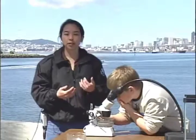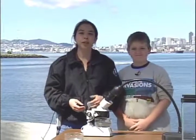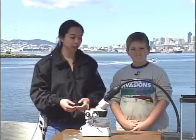There are other things that we find in ballast water as well. A lot of animals that most people don't think of as swimming animals, like crabs and barnacles and mussels, have young versions of themselves, the baby barnacles and crabs, and they have swimming phases of those organisms, so they can also be taken up in ballast water tanks.